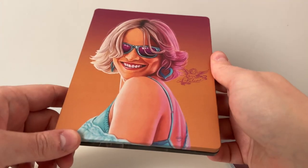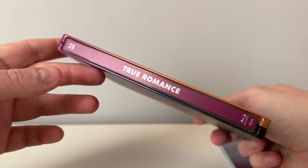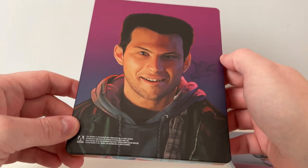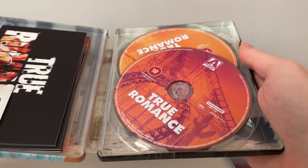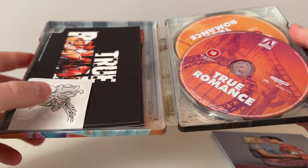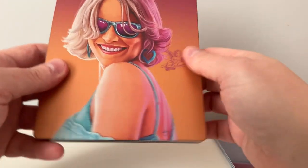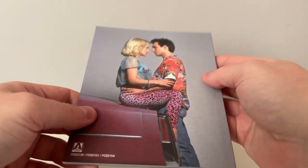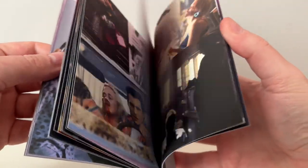So, got Patricia Arquette on the front, and Christian Slater on the back. And I believe this comes with bits and pieces. I think there's a sticker or a tattoo there, a poster, some art cards. So yeah, that's one of the pride and joys of my collection. And it also comes with a soft case booklet, again just full of fantastic essays and pictures from the movie.